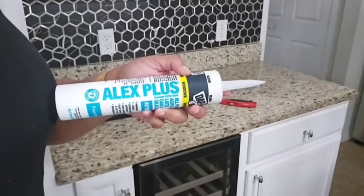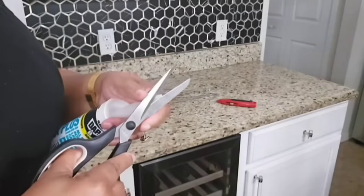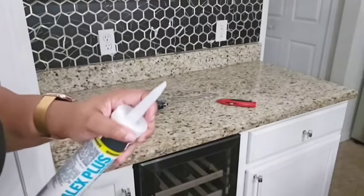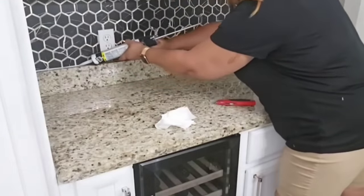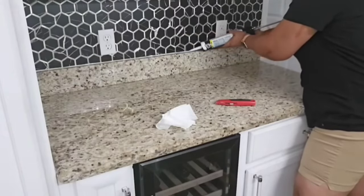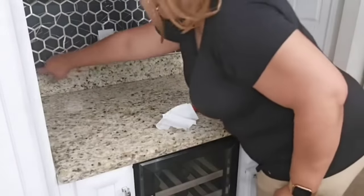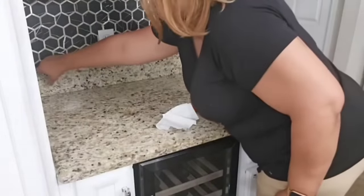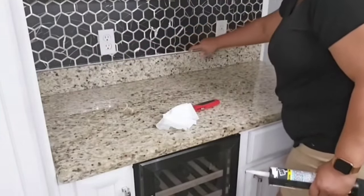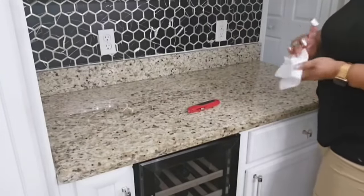Now, before I share with you the reveal of the tile in the kitchen, I'm going to go around the entire space with some clear caulk. Now, at first, this caulk comes out white, but it dries clear. Yeah, I know there's a tool out there to smooth your caulk, but I love doing it with my finger. Thank God I don't have any nails on, right? I don't mind getting my hands dirty.